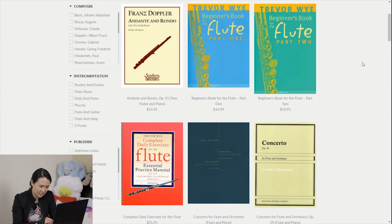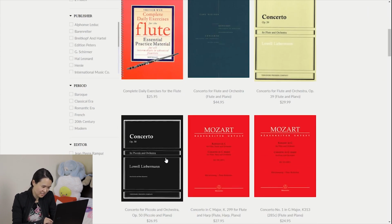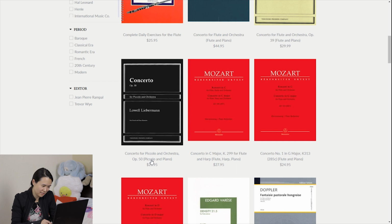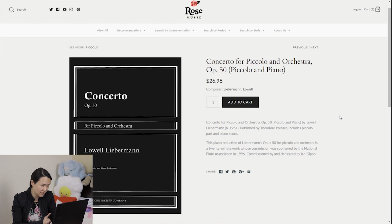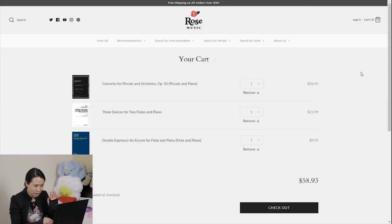What I don't have in here actually is this. I don't actually have the Lowell Liebermann. And I've been meaning to buy this and learn it forever. And also, I think this is the cheapest I've ever seen it. So, into the cart it goes. I think I'm done. I need to have some self-control.